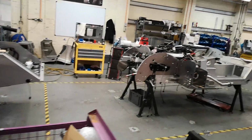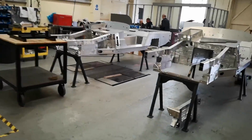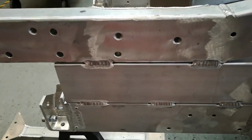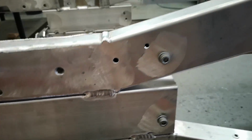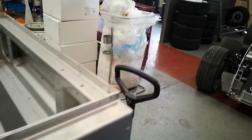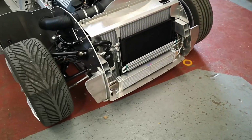So what we get to see as we're walking around here is the factory setup, and it's almost like workstations. Each car's being worked on in its own area, and it's not like an assembly line where they're being rolled down. They're worked on and then they're moved on, and they're built up with all of their panels.